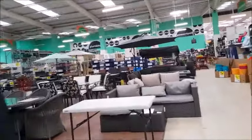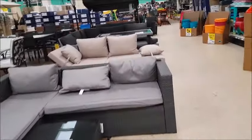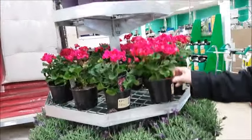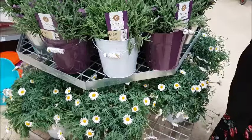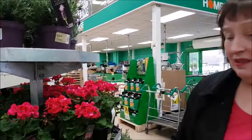You can have a little sit down while you're here on the sofa. Oh, she's found something. That's what I was looking for, but ones that aren't out yet, because I kill everything. But if not, I know they've got them. You're not very good at looking after plants, though, really. No.